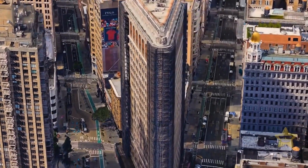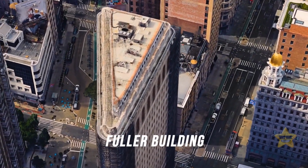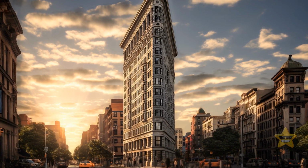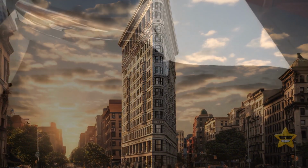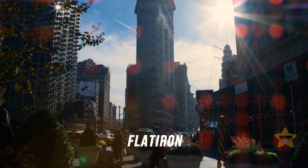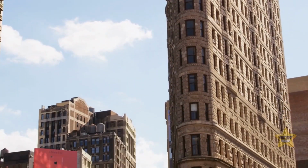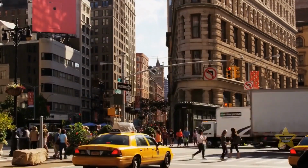Welcome to one of the most iconic buildings in New York City. Its official name is the Fuller Building, but thanks to the sharp 25-degree top corner, people began to associate the tower with a flat iron, and today the name Flatiron is stuck both to the skyscraper and the entire district around it. This unusual cake-slice shape has turned the building into a famous tourist destination.